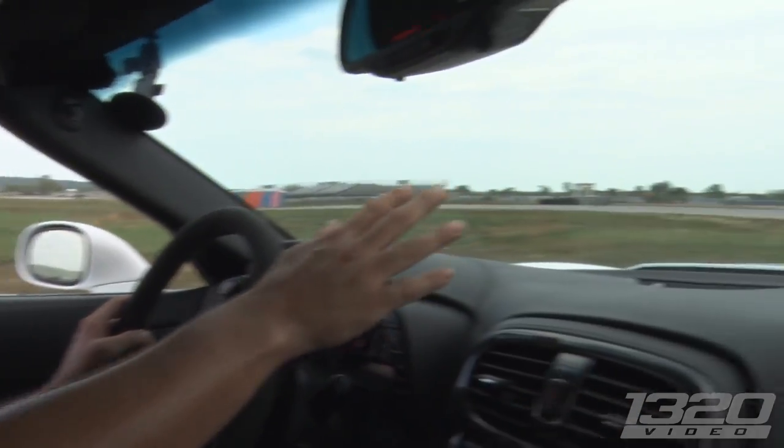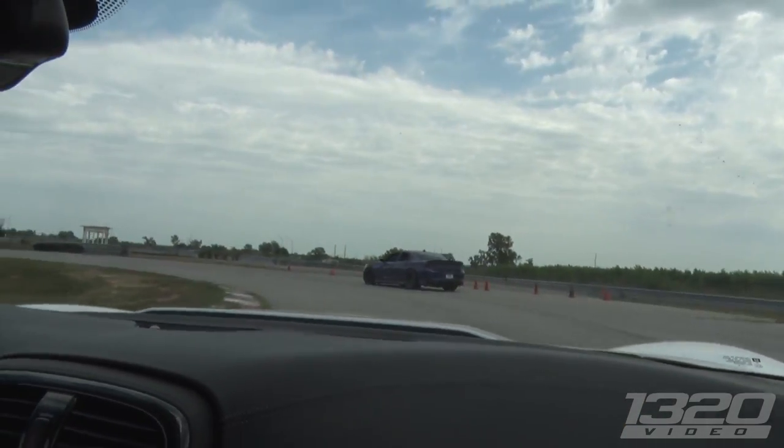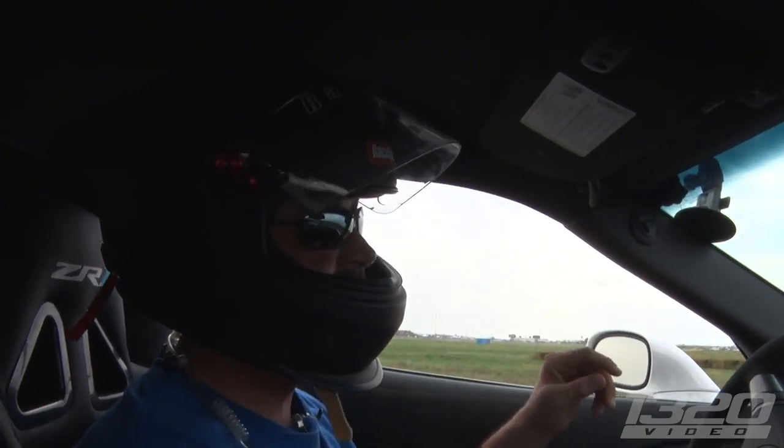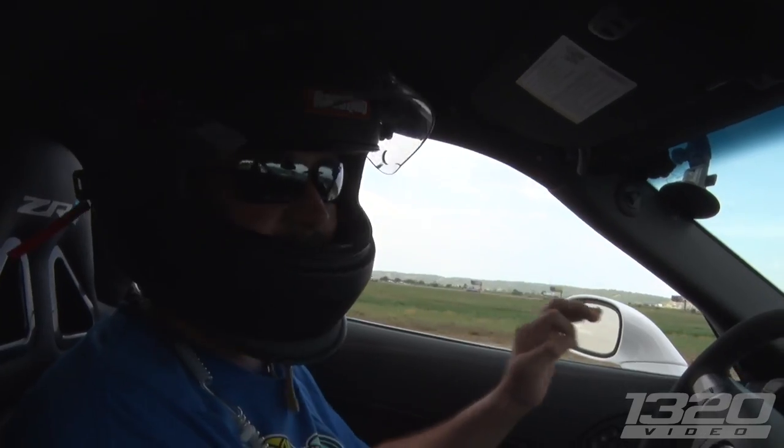Get it stopped. Woo! This thing's working so good. I love it. This car has given me troubles for years, and I love it. It's working so perfect right now.